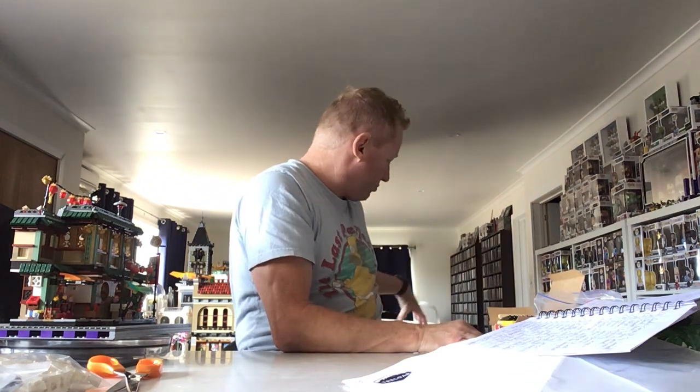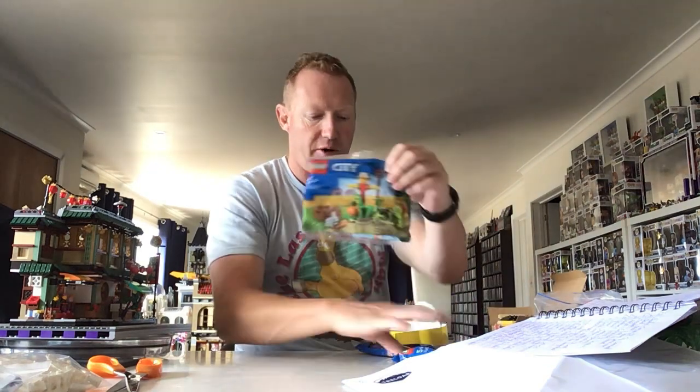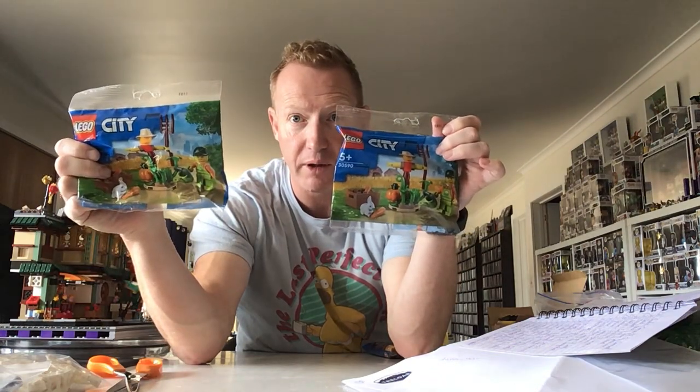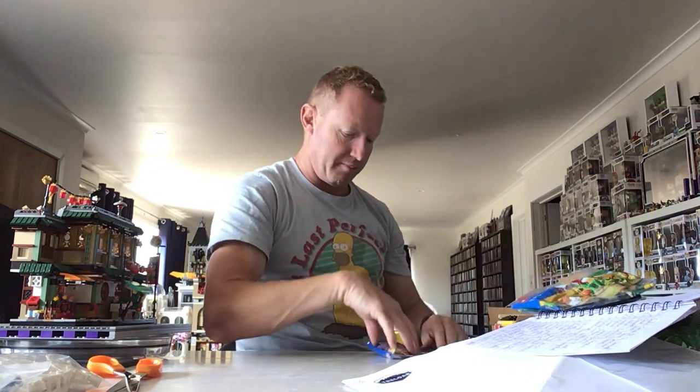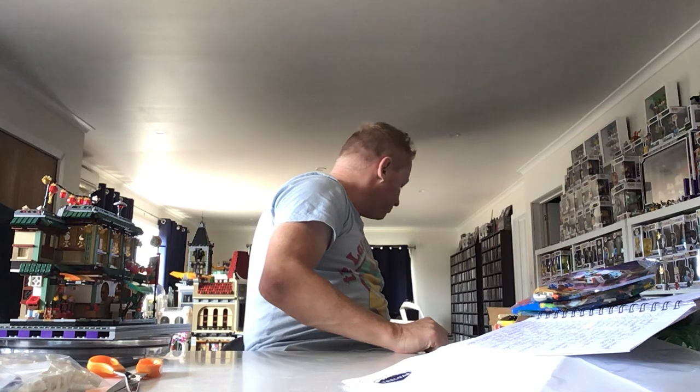I also picked up some poly bags. I love to get poly bags every time I go to the Lego shop. So I got a couple of farmer ones there, and I got two of these new space ones, which are space hover bike. So I got a couple of those. I dropped one back in the bag.